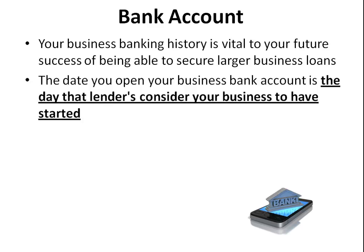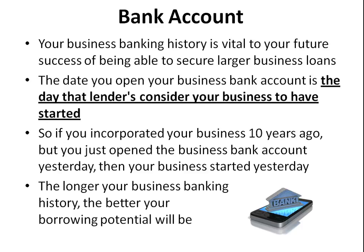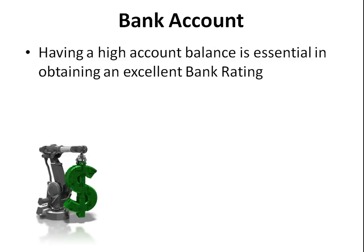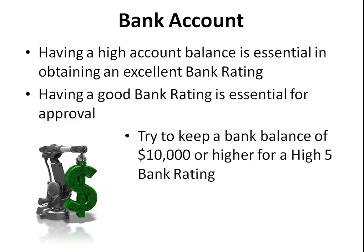Your business banking history is vital to your future success of being able to secure larger business loans. The date you open your business bank account is the day that lenders consider your business to have started. So if you incorporated your business 10 years ago, but you just opened the business bank account yesterday, then your business started yesterday. The longer your business banking history, the better your borrowing potential will be. Having a high account balance is essential in obtaining an excellent bank rating. Having a good bank rating is essential for approval. Try to keep a bank balance of $10,000 or higher for a high 5 bank rating.